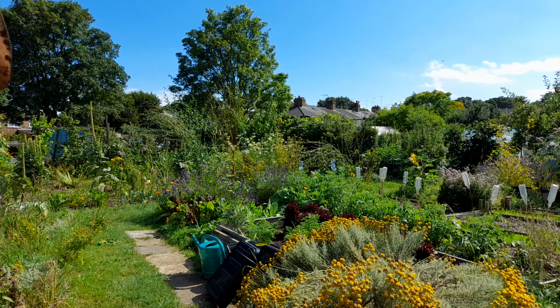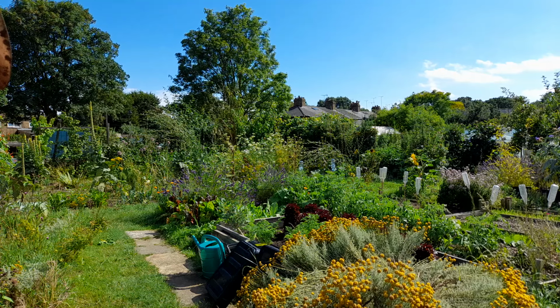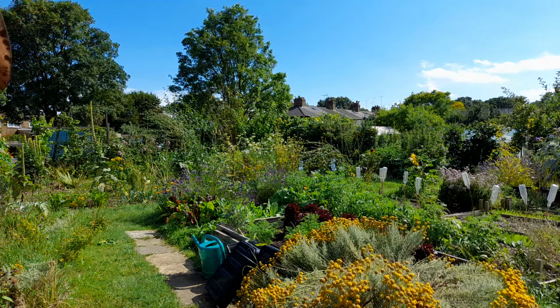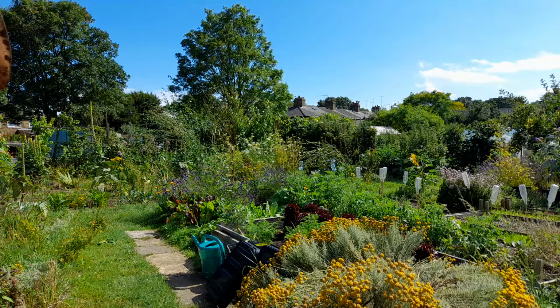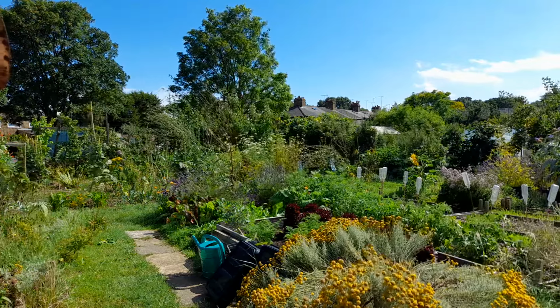It's not a perfect bed in terms of moisture retention because of the big roots of the apple tree and how thirsty that apple tree is. And the apple tree is being watered on a regular basis at the moment. I'm giving it a watering can of water every couple of days. So it's getting a little extra water, which I think is good.